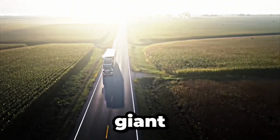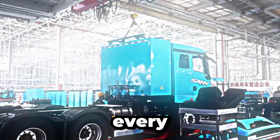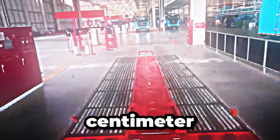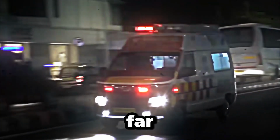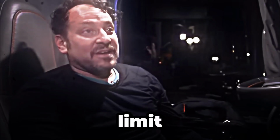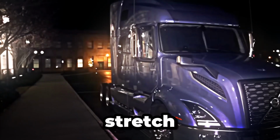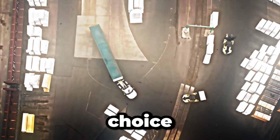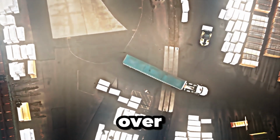If you add a giant American-style nose, you lose cargo space. Every single centimeter of hood means one less centimeter of goods you can carry behind you. American laws are far more generous. They only limit the trailer length to 16 meters, letting the cabin stretch as long as the driver wants. Europe had only one logical choice: chop off the nose, push the driver directly over the engine.